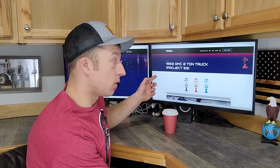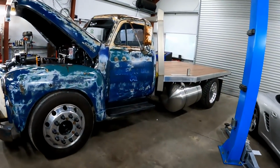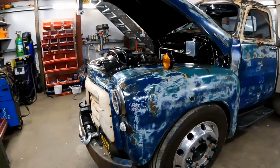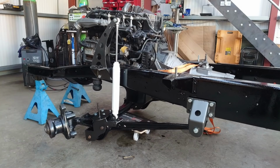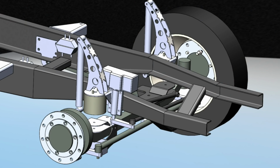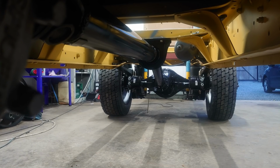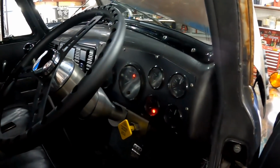This is a 1953 GMC 2-ton truck. It is beautiful. I call it Project 53. This truck started off fairly faded, fairly used, and they turned it into an absolutely gorgeous machine. Taking it all the way down to the frame, they built it back up with full air suspension, 14 inches of travel, a 5.9 ISBE Cummins 24 valve, custom axles with diff lock, and 295/70R22.5 tires. It's got all the modern covers, cruise control, heater, power steering.